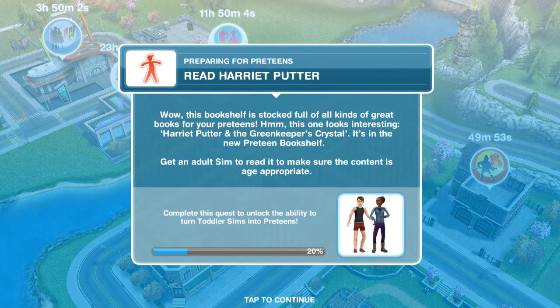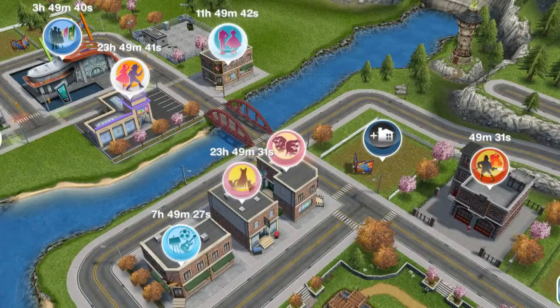Read Harriet Putter. Well, this bookshelf is stuffed full of all kinds of great books for your preteens. This one looks interesting. Harriet Putter and the Green Keeper Crystals. It's in the new preteen bookshelf. Get an adult sim to read it to make sure the contents is age appropriate.